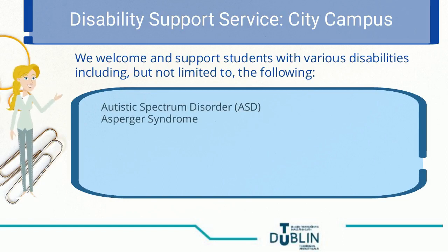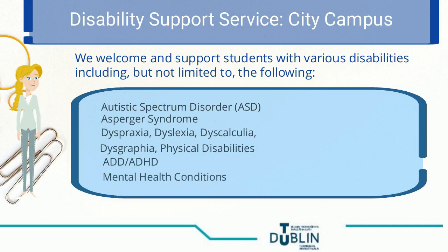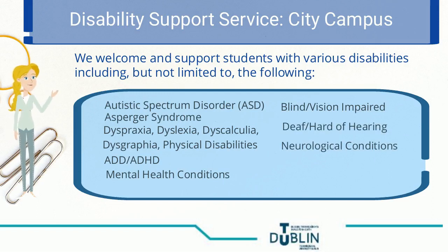autism spectrum disorder, Asperger's syndrome, dyspraxia, dyslexia, dyscalculia, dysgraphia, physical disabilities, ADD, ADHD, mental health conditions, blind and visually impaired, deaf and hard of hearing, neurological conditions, and students with significant ongoing illnesses.